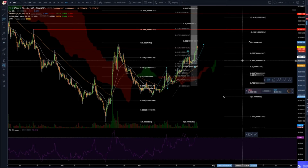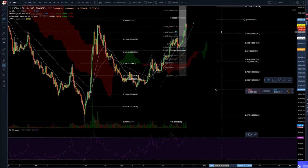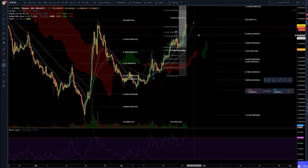But we have to start looking at the 38.2 as well, because there are so many things that tell me that, right? It's the rule of alternation, it's the cloud that's here for the 6 hour, 4 hour cloud is there as well. So we have a lot of things pointing that we only retrace to about that 4,000 Satoshi level. So definitely don't just buy there. Wait it out, just look at it a little bit, and the 38.2 does seem likely, but it probably needs to bottom out a little bit and then go for another wave, right? It's not just going to be boom boom. It will always be a little bit of consolidation there. So just watch for that, guys.